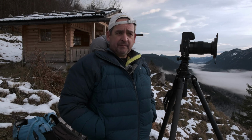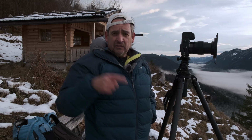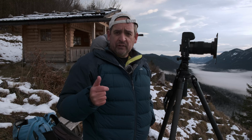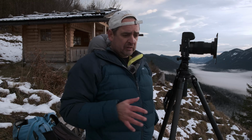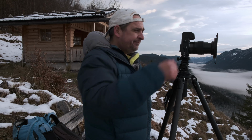Since, as I said, I have some time until the light catches the mountain peaks, although it's actually starting there, I'll quickly go a few meters up behind the hut to see if there is a nice viewing location from there to make a photograph with the hut as a foreground, because I don't have any other foreground here. The mountain is very steep and there's nothing else.